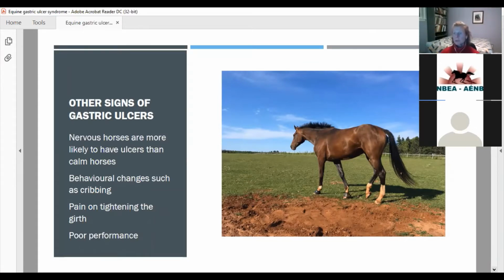And then poor performance, and that can be seen on many levels. If you're training a thoroughbred racehorse and it has stomach ulcers, it can really improve its oxygenation and its exercise capabilities if it's treated for stomach ulcers versus not. So how do we diagnose this condition?